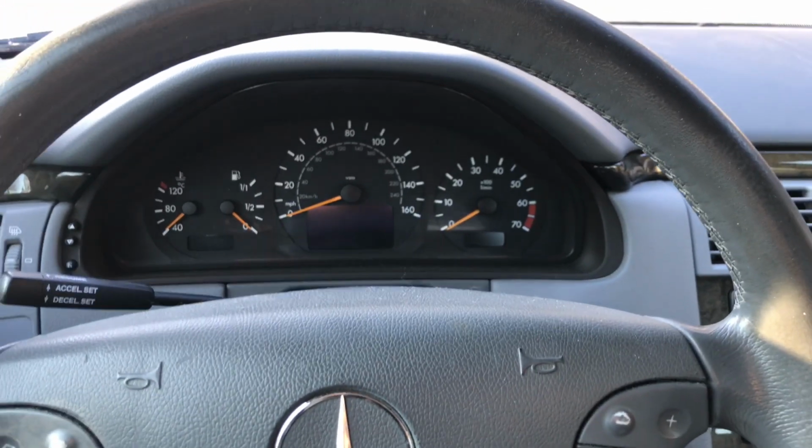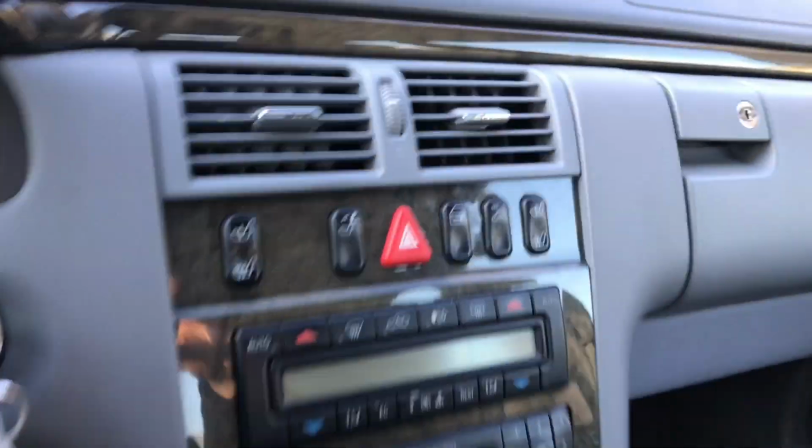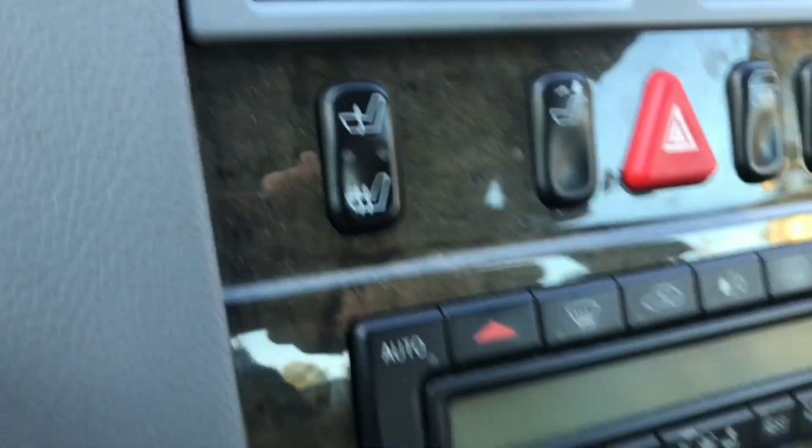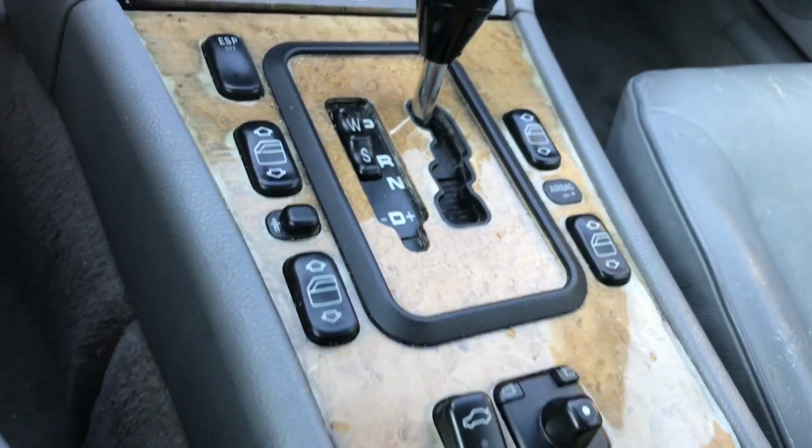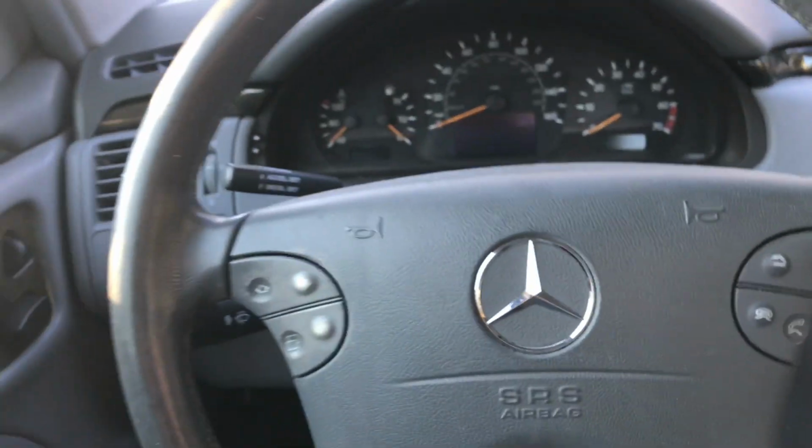Anyway, we're going to take a little drive. Let's do a little startup. Look, this one's got heated seats. Woohoo! And it's actually pretty decent on the inside. It needs a little cleanup, mostly just vacuum and wiping down, but it has no unusual wear and tear either. I mean, look at the steering wheel.